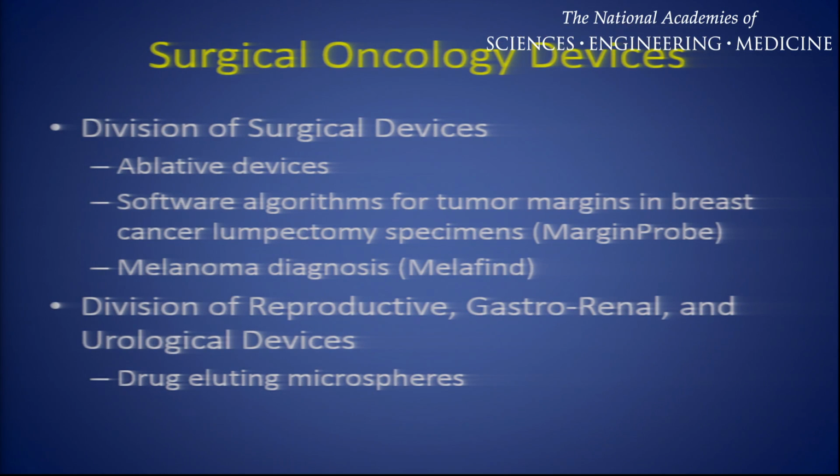So some of the surgical oncology devices: ablative devices, software algorithms for tumor margins in breast cancer lumpectomy. This is the product, I think it's called Margin Probe. Melanoma diagnosis, a software device, and this is called MelaFind. The Division of Reproductive, Gastrorenal, and Urologic Devices. One of the devices that they're currently working on right now are the drug-eluting microspheres for plugging up tumor vasculature.